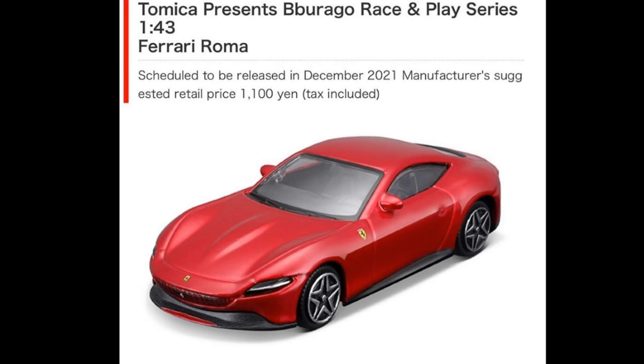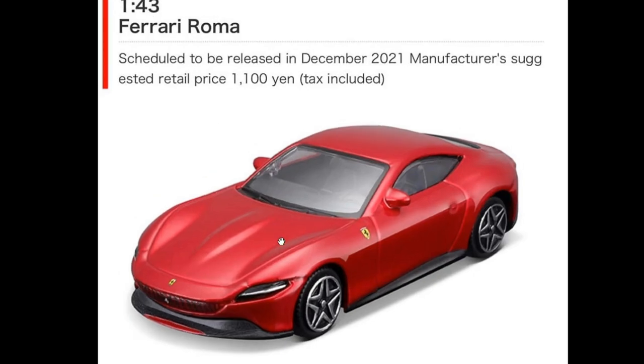So let us start today's episode with some new Tomica cars coming soon. And these are collaborations between Tomica and Burago. So first up right here, 143 scale Ferrari Roma. So again, collaboration with Tomica and Burago.